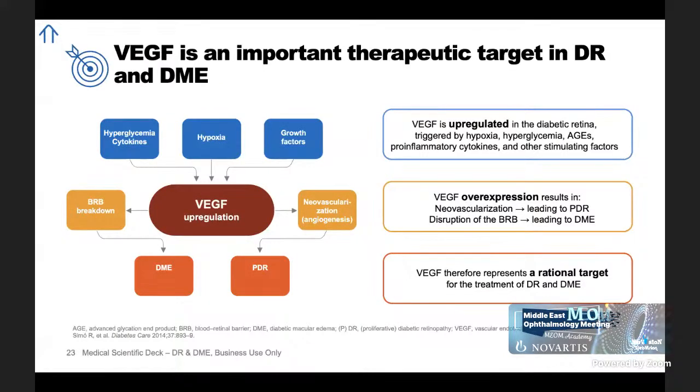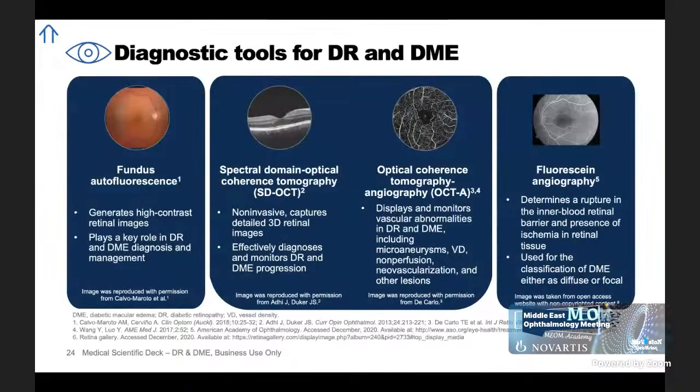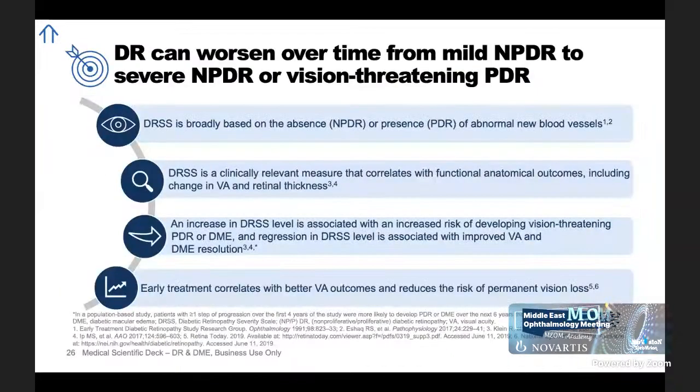So VEGF upregulation: hyperglycemia, cytokines, hypoxia and growth factors all will increase VEGF upregulation, which will lead to either neovascularization, which will lead to proliferative diabetic retinopathy, or breakdown in the blood-retinal barrier, which would lead to diabetic macular edema. So diagnostic tools of diabetic retinopathy, I'm not going to spend much time on this. I think the gold standard now for DME is OCT.